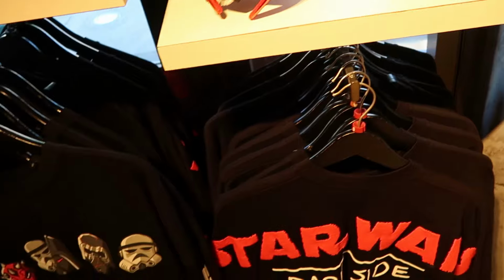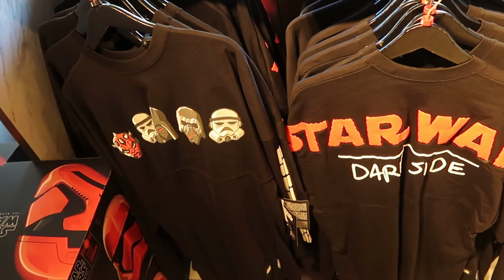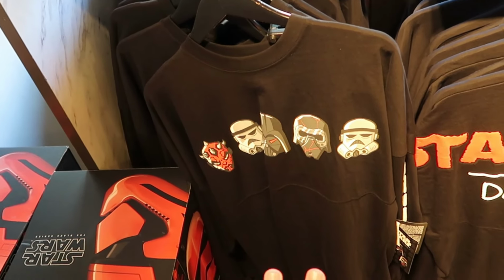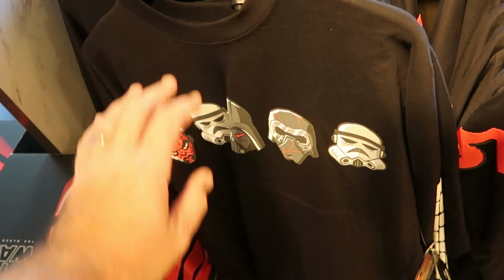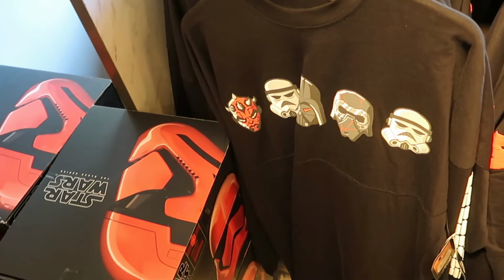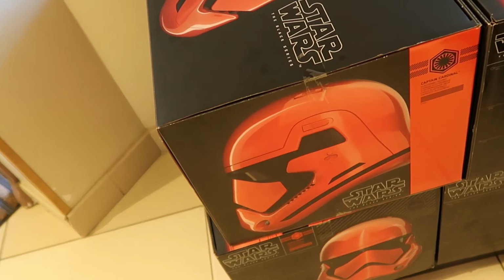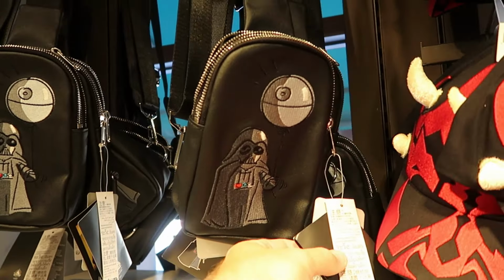And right over here is the brand new Spirit jersey. The backside here has the raised lettering Star Wars Dark Side, and then you have like Darth Vader, Darth Maul, and some Stormtroopers. These, I want to say, were $80 a piece, but it's more of like that new lightweight material. And they even have more Star Wars Black Series helmets over here as well. Captain Cardinal ones. They sell so many cool things here for the theme parks, though.